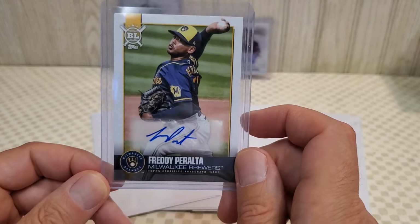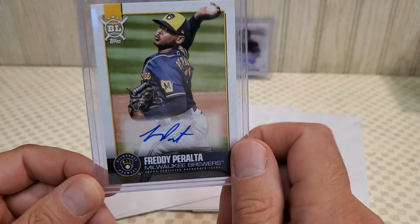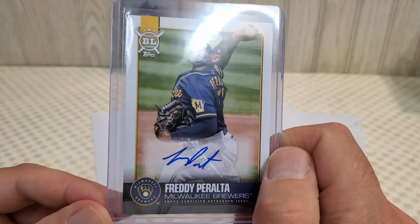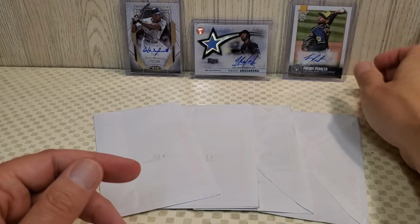Actually pulled this auto in one of them. Freddie Peralta, Brewers pitcher. I think he's been hurt for a good chunk of this year, but he had a heck of a year last year. I didn't have his auto before, so that was a surprising pull. It's a sticker auto, but still happy to have it in the collection. So I just thought I'd show you those 3 real quick.